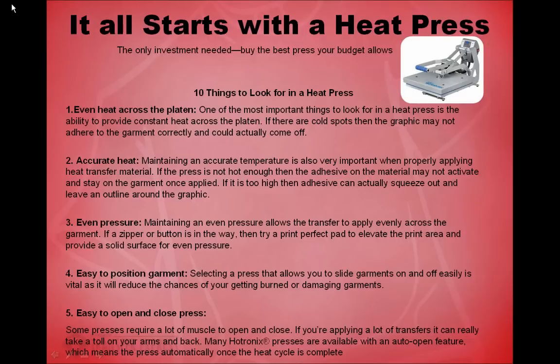Point number one here is you need to make sure you're looking for a heat press that has even heat across the platen. This is probably one of the most important things because the heat across the platen is what provides the even heat for the adhesive to activate. What you're looking for is something that doesn't have cold spots, something where the heating coils are spaced in some kind of even fashion, where you don't have to worry about the machine going cold off to the edges or to the sides. It's very important that you be able to use the entire heat press, not just have to worry about positioning your transfer in the middle of the press because that's where it's hottest. So make sure you're getting a press that's guaranteed to have even heat across the entire upper platen.